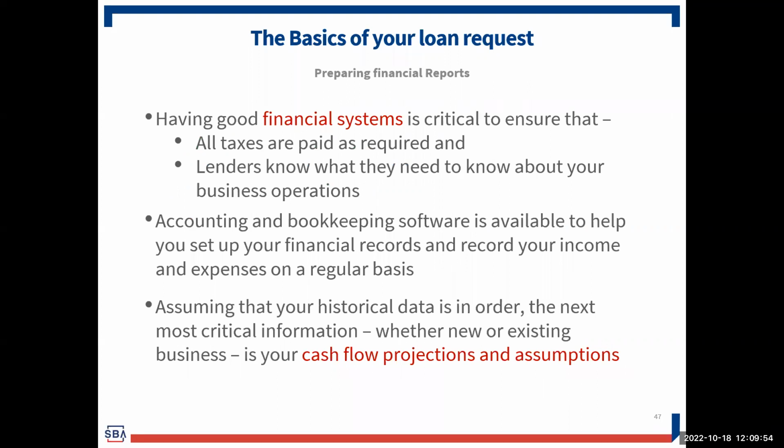Again, the basics of your loan request is having a good financial system. That's critical, for all your taxes are paid as required and lenders know what they need to know about your business operation. You can use accounting or bookkeeping software to keep you on track.